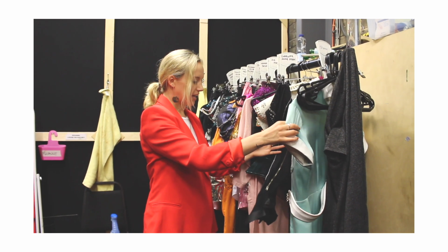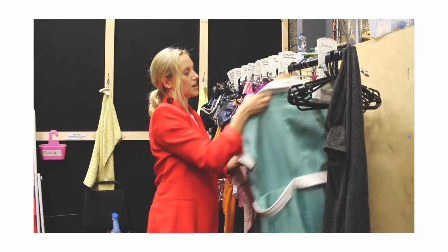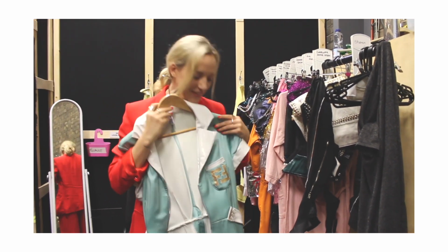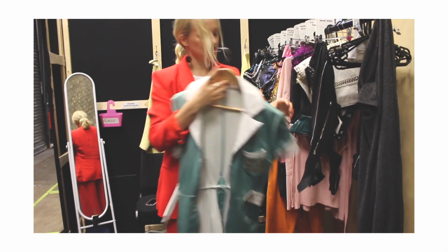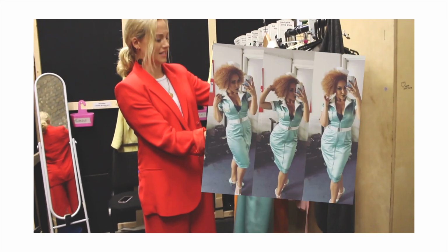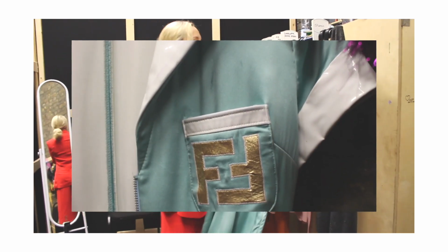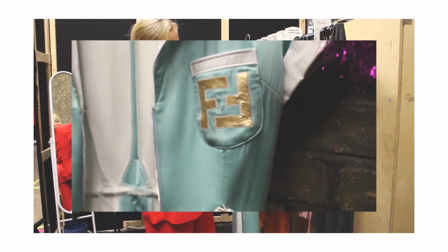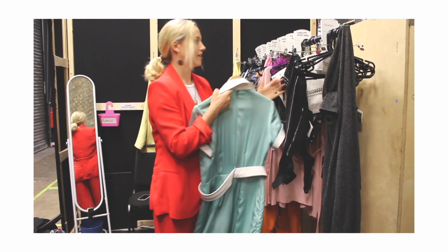Okay, so here we have Sahara's outfit, and it's kind of like a sexy nurse outfit, and she wears this in only one scene actually, but she looks absolutely amazing in it. It's super skin tight, and she looks great, and it's got some leather and different textures, and it's all been hand stitched and handmade.